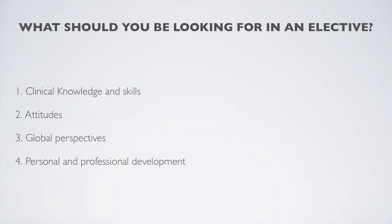Dundee University identified 4 key learning domains for electives: clinical knowledge and skills, attitudes, global perspectives, and personal and professional development. They also noted 2 broader issues: institutional benefits and moral ethical considerations. In every case, they felt opportunities were missed due to a lack of structure and planning. The conclusion was that electives do not benefit from ad hoc arrangements.